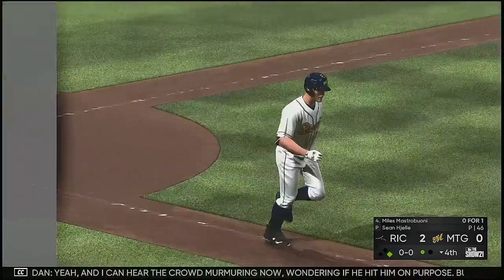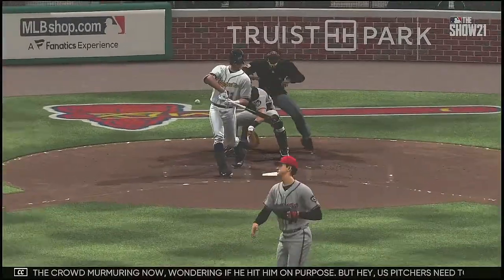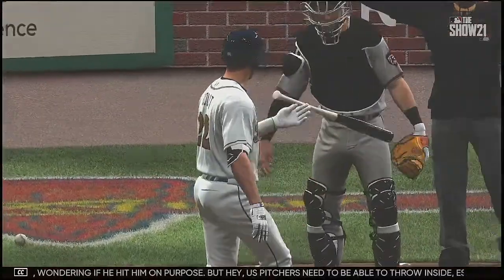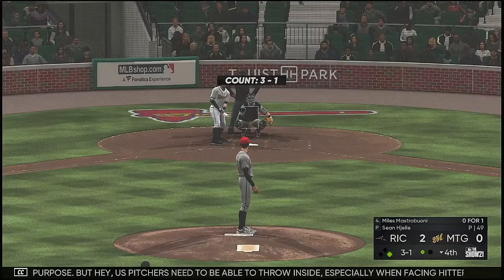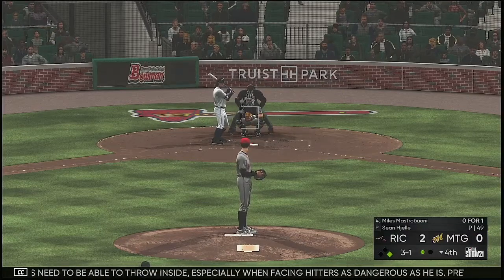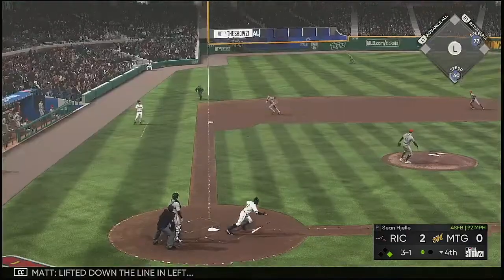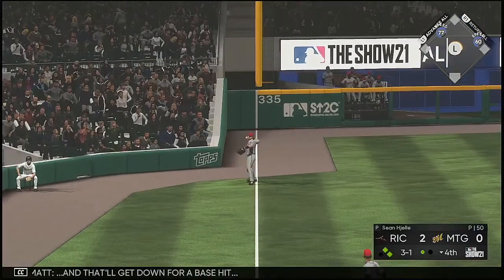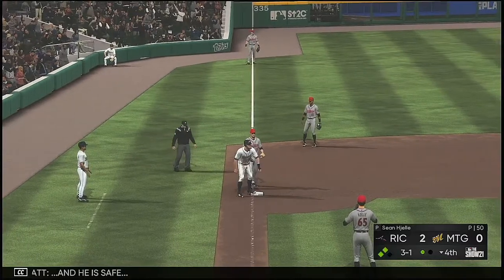Yeah, I can hear the crowd murmuring now, wondering if he hit him on purpose. But hey, us pitchers need to be able to throw inside, especially when facing hitters as dangerous as he is. Pretty sure this one just got away from him, and hey, that's part of the game. In now, Miles Mastroboni, lifted down the line in left, and that'll get down for a base hit. Throw into third. And he's safe. Oh, he's in there.